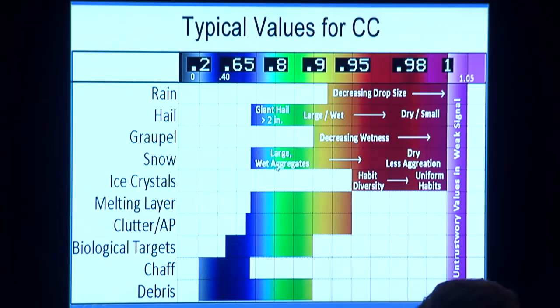For example, this is going to be a little bit different than what I'm handing out, but what I'm showing here is for CC, you can see that for rain, hail, graupel, snow, your meteorological echoes, your correlation coefficients tend to be very high, usually greater than 0.9. You can see a couple instances where if you have giant hail, it can go below 0.9, or wet snow, it can also go below 0.9. But for the most part, it's usually greater than 0.9. And if you look at the non-meteorological echoes towards the bottom, your correlation coefficients tend to be much lower, less than 0.9, less than 0.8. So correlation coefficient is great for discriminating meteorological and non-meteorological echoes.